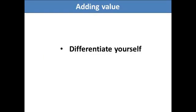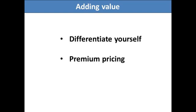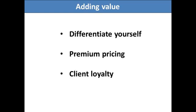Three obvious reasons. First of all, it's a superb way of differentiating yourself from the vast majority of copywriters out there. Once you've differentiated yourself, of course, then you're in a position to be able to go for premium pricing. People are willing to pay that little bit more for somebody that adds value. And thirdly, it's an ongoing thing. Clients will come back to a copywriter where they know that they're going to get that extra.